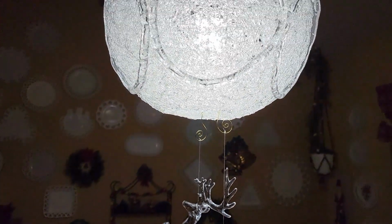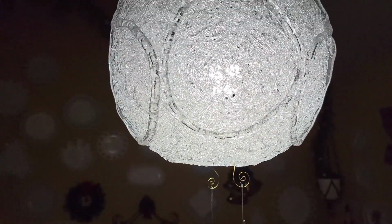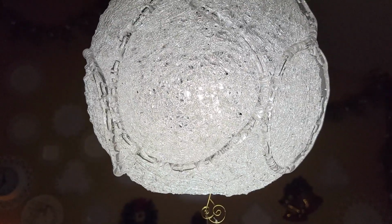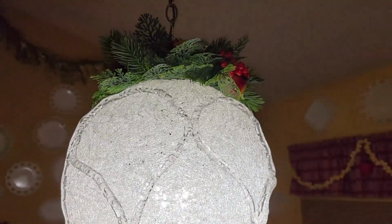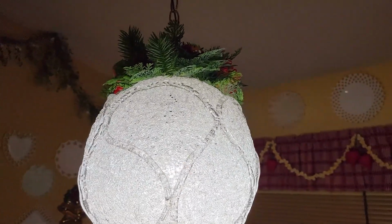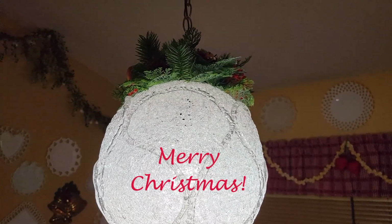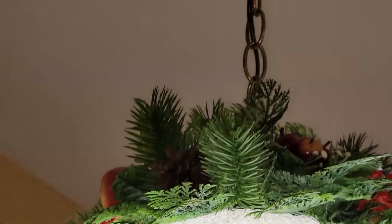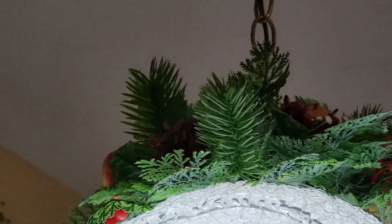They hook very easily into this really open lucite spaghetti light that we've had for quite a few years. And Norm will put some nice greenery up there for me. This one is kind of fruity. I wonder if I can get closer for you. There we go. A little better.